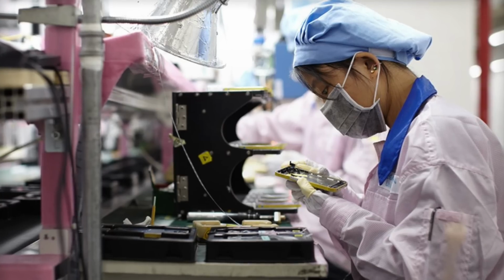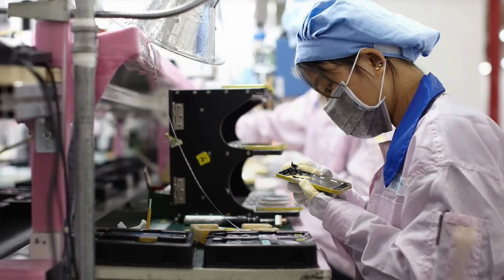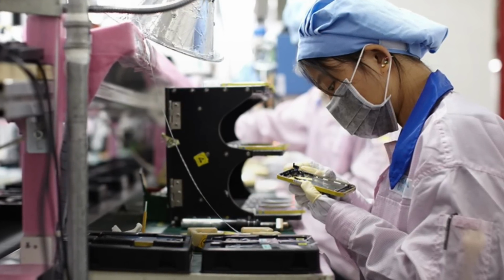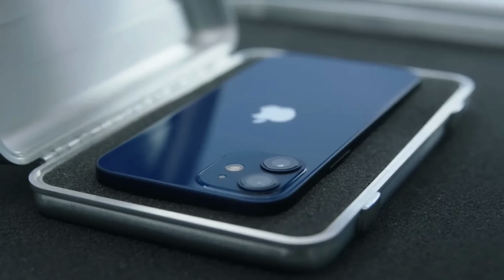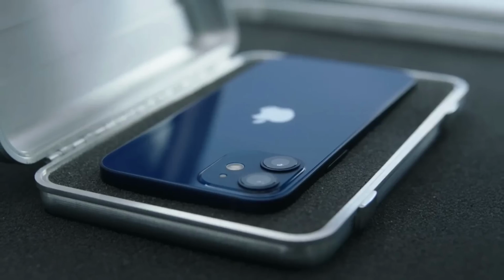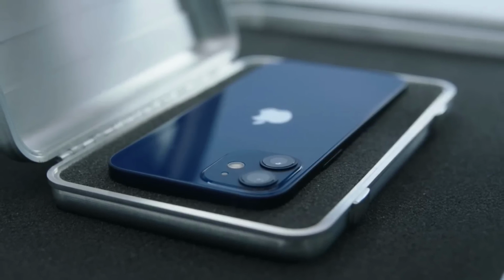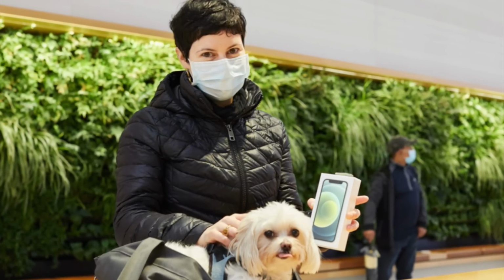But while the 12 Pro was getting a production boost, the 12 mini was receiving a production cut. Some suppliers were even asked to temporarily stop making components for the 12 mini altogether. Initially, Apple estimated the model would account for 10 to 15% of all iPhone sales, but that number turned out to be just 5%, and it prompted Apple to cut production even further for the rest of 2021.